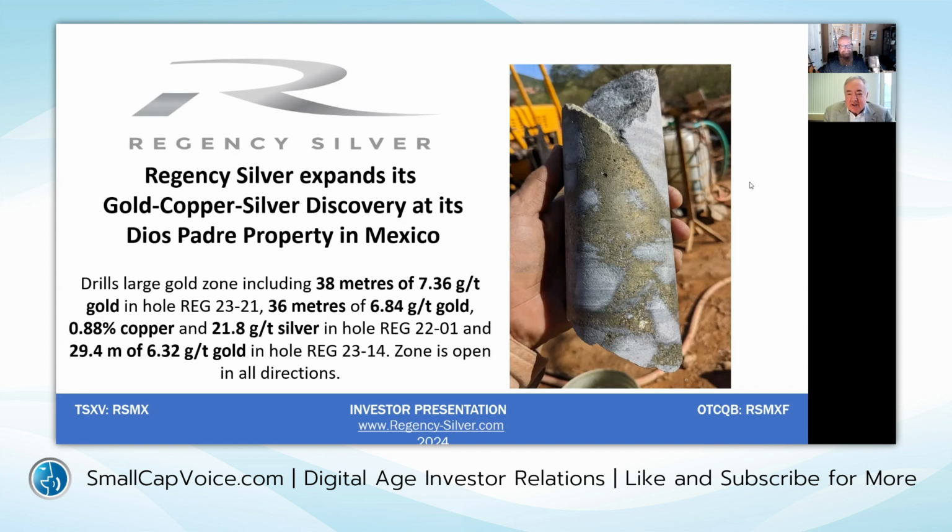And this is what the first piece of core looked like that showed us we were onto something big. In that, you can see there's pyrite, chalcopyrite. These are all minerals that indicate a large copper system. In this case, it's quite large. And we drilled 38 meters of 7.36 grams of gold, 36 meters of 6.84 grams of gold, including 0.88% copper, 21.8 grams per ton of silver, and another hole.